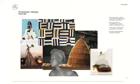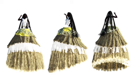And the same thing with the character design. It's the same process. One of our lead characters is a woman named Harriet. She's larger than life. She's from the future space, and she's a force of nature and also a healer. And so she stands at 13 foot tall in our concept art.